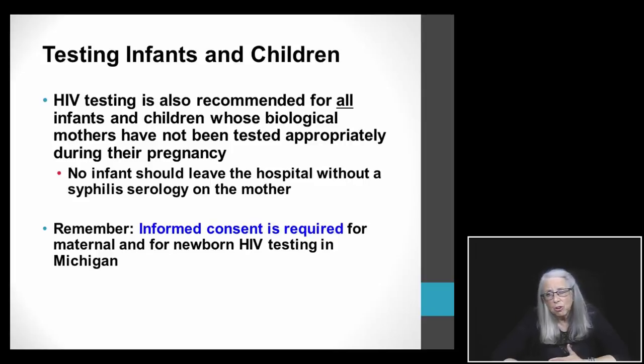It's important also to consider children whose exposure is unknown and who may be in foster care or who may be adopted directly from the hospital. The person legally authorized to provide consent should be informed that rapid HIV testing and syphilis testing is recommended for infants whose biological mothers have not been tested, and those tests should be done.